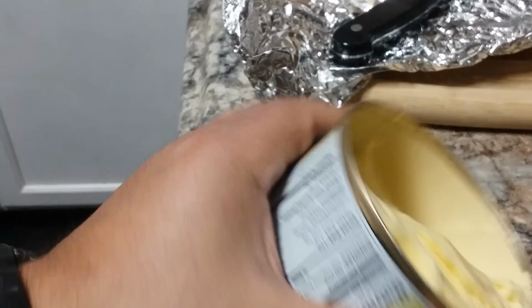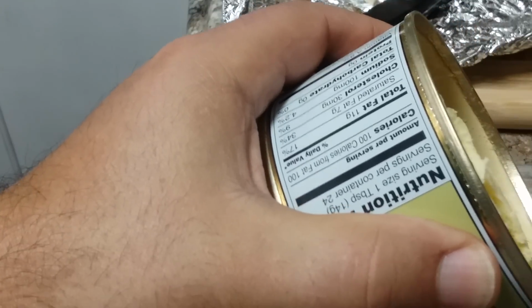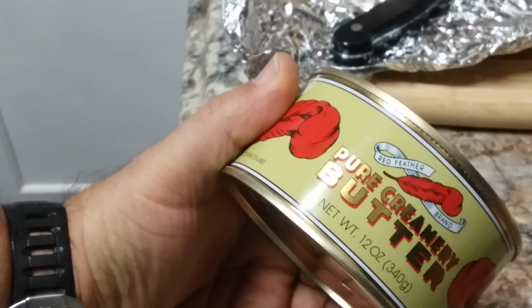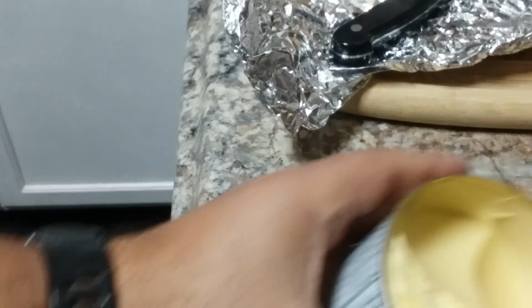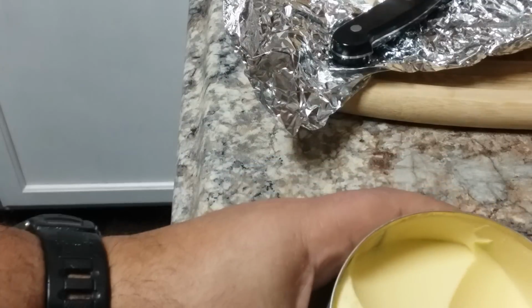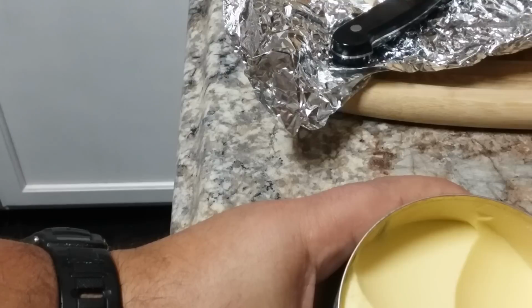Okay, so I'm not sure what else I can cover. The nutritional information is the same as butter. So normally 100 calories per serving, and one of these cans brings 24 servings. Okay, so before I do a taste test on a cracker that I have there, I just clean my palate, and then I'm going to do a taste test on the cracker and let you guys know exactly how it tastes while I'm actually eating it.